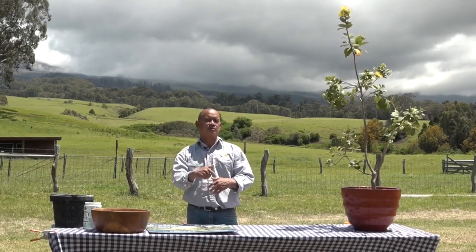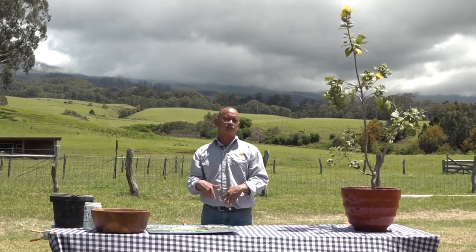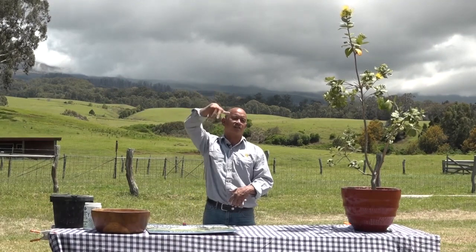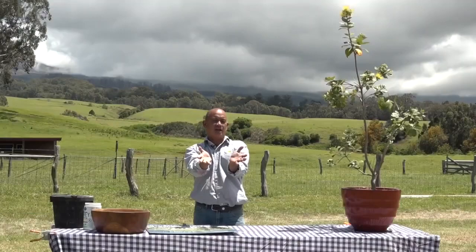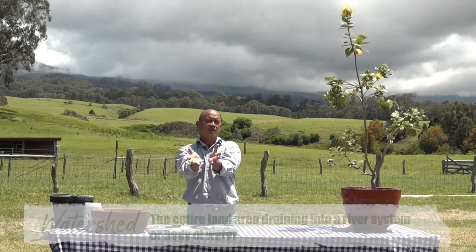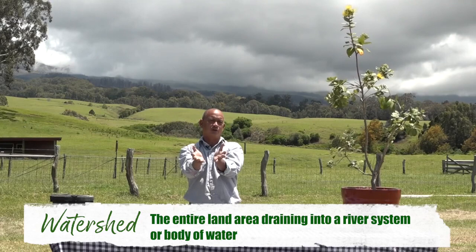So a lot of people don't really understand where water comes from, but water doesn't just come from the tap. There's a long journey that water makes before it gets to your sink. And so water falls out of the sky from rain and it hits the land. And when it hits the land, that area is called a watershed. And the most healthy watershed is a native forested watershed.